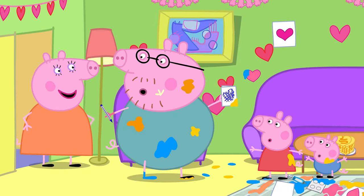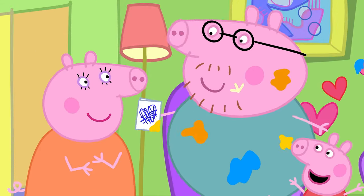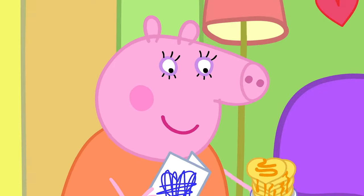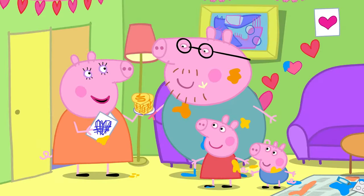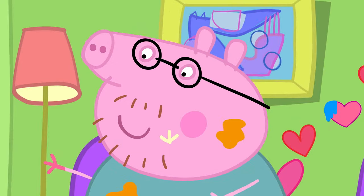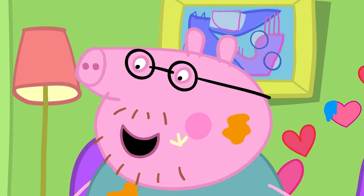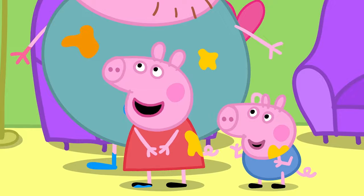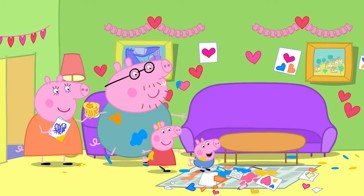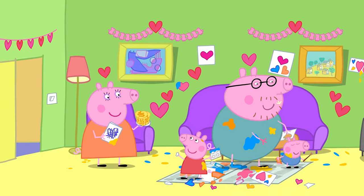What's going on in here? Happy Valentine's Day! We made you a card. And pancakes. What a lovely surprise. Thank you, everyone. Things got a bit messy as we worked, but as a last Valentine's surprise, we'll get tidying up, won't we? Mummy Pig loves her Valentine's surprise, and Peppa, George and Daddy Pig loved making it and cleaning up after it.